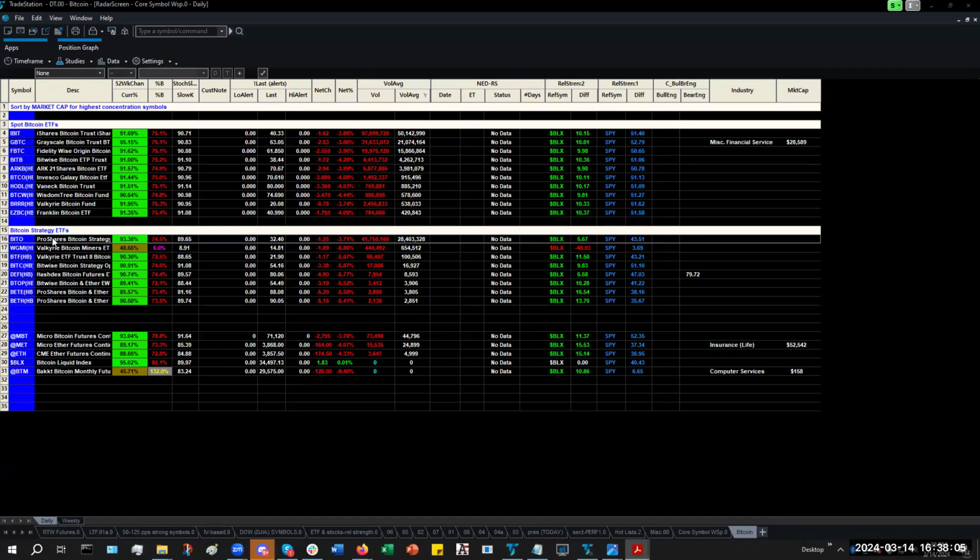Some of them, I think, have shares of the companies that do Bitcoin mining, so again it's indirect exposure. The ones up here have direct exposure. The ones down here have indirect exposure because they own futures and other things related to Bitcoin, but they don't actually own Bitcoin, which the ones up here do. So these are the ones we're mostly going to focus on trading. And down here, BITO has been around for a long time.